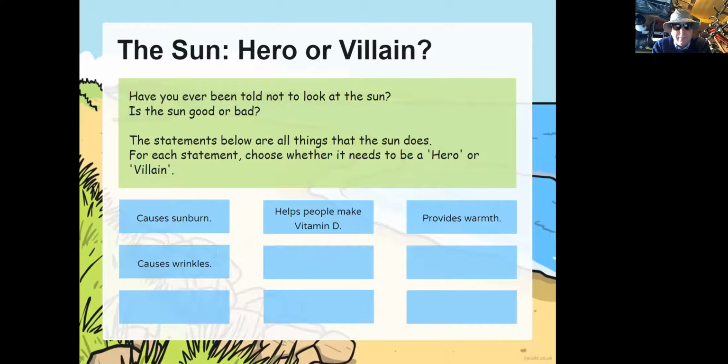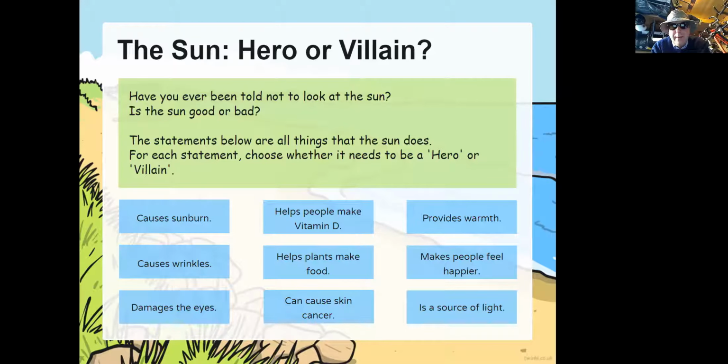Causes wrinkles. Helps plants make food. Makes people feel happier. Oh, yes, indeed. Damages the eyes. Can cause skin cancer. Is a source of light. Hero or villain?